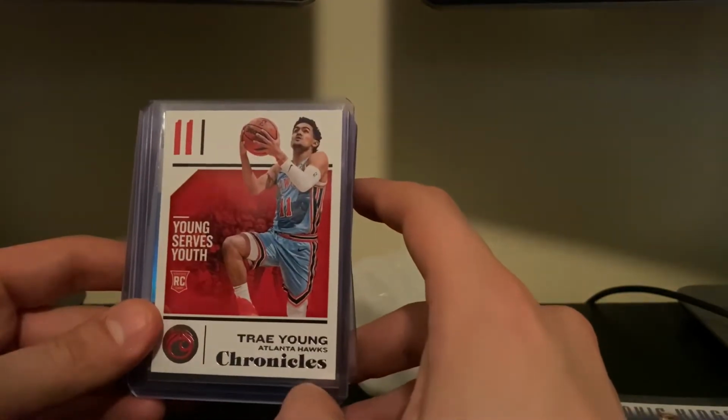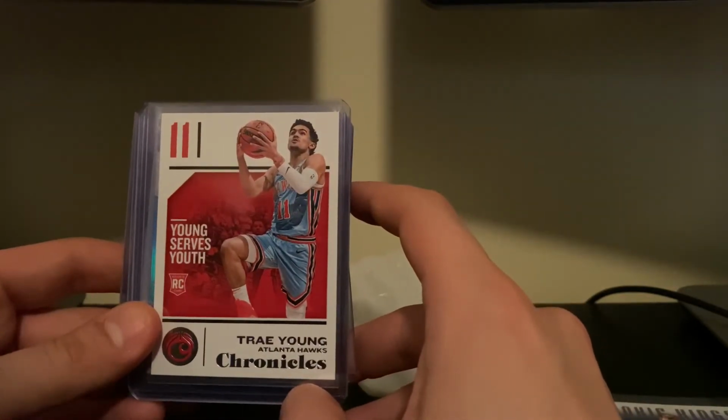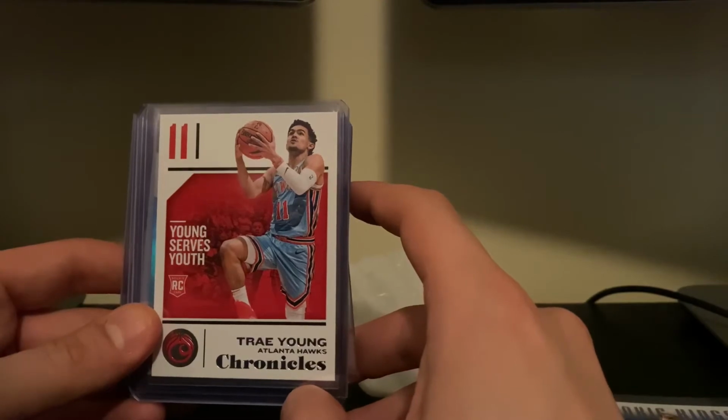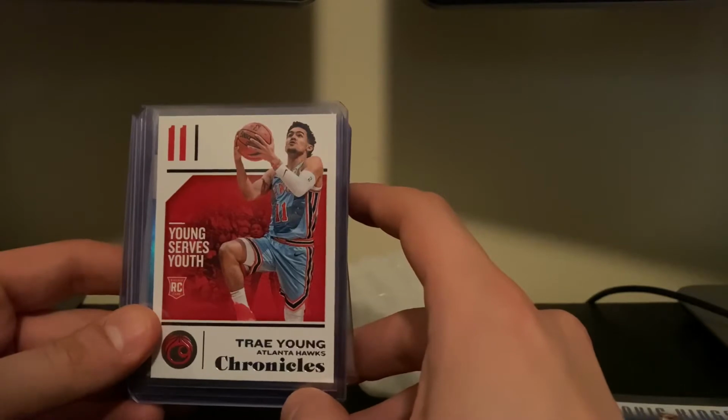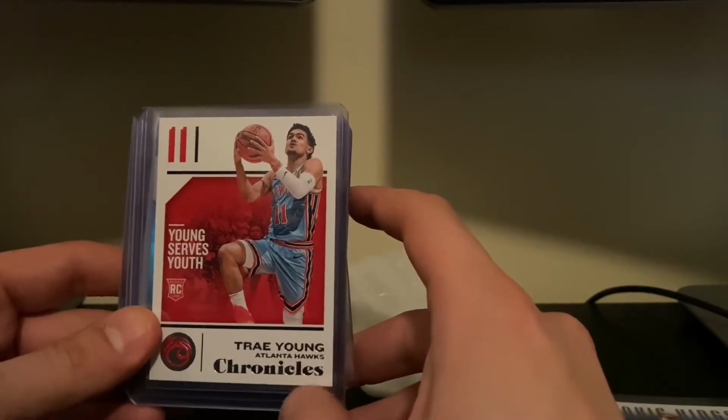This guy, his prices right now, Prisms are going up. Everything else is still pretty low. If you buy them in lots and bulk, you can definitely get really good deals. And so I was really excited when I found a Luka and a Trae lot, plus some other guys. So stay tuned for that.